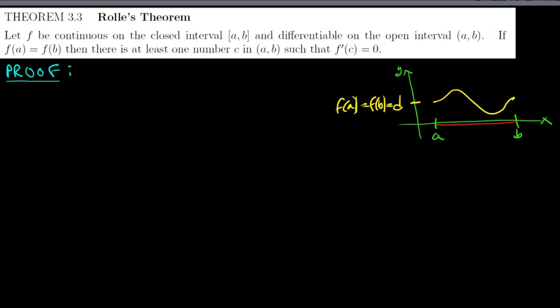So the conclusion is as follows. The conclusion says that there has to be a number c between a and b such that the derivative at c is 0. So if the derivative is 0, well, we know it's a critical number. But moreover, you have a horizontal tangent line. So do we see a horizontal tangent line here?